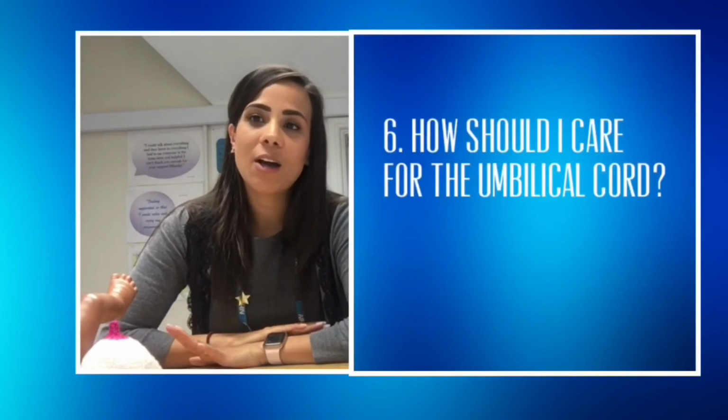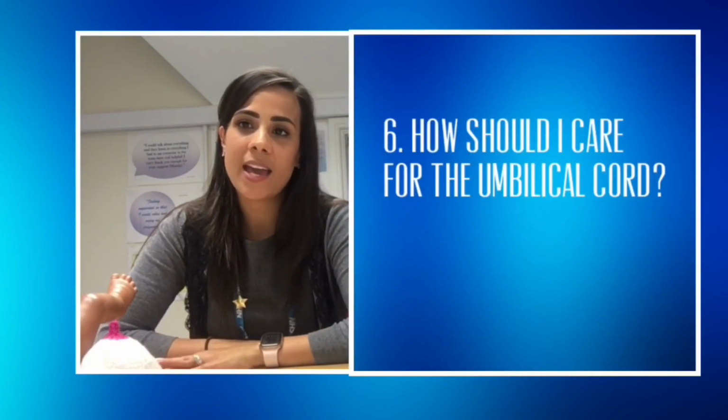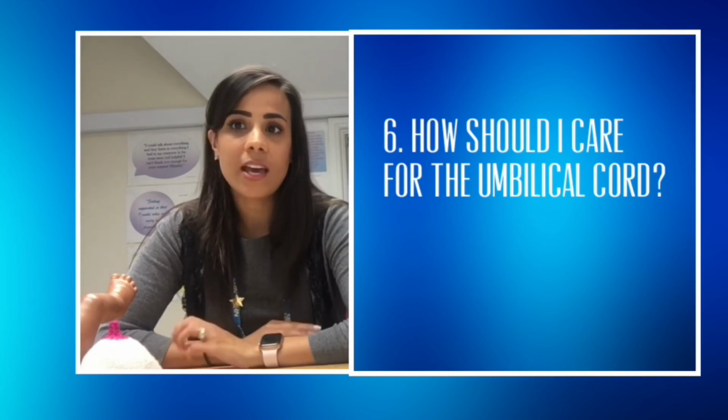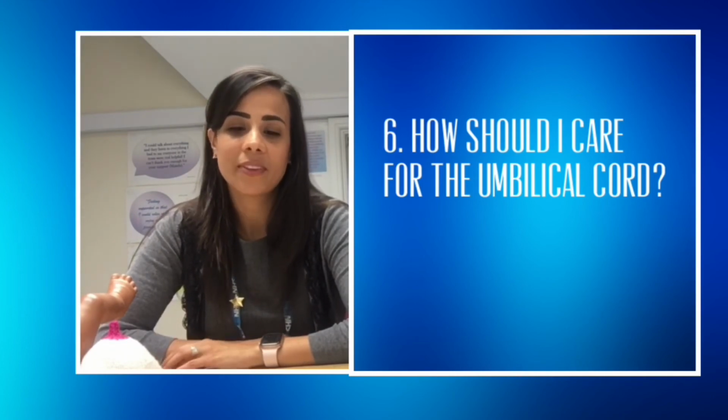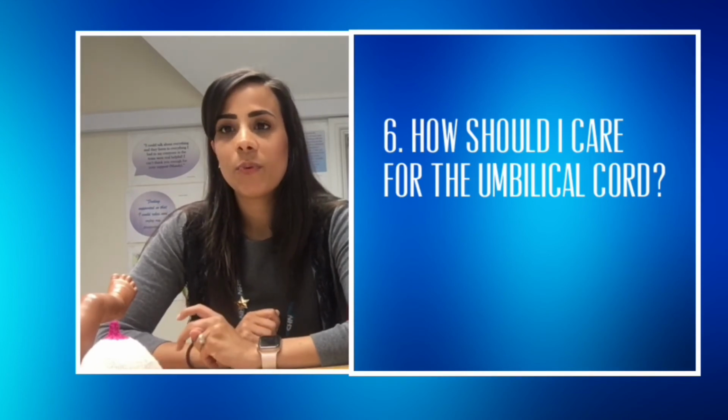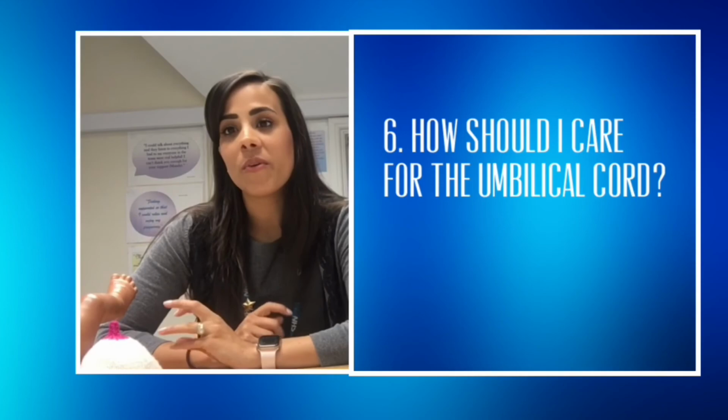Question 6. How should I care for the umbilical cord? A, clean it with soap and water. B, leave it alone, it might hurt the baby. C, fold the nappy down, clean it with cold boiled water and cotton wool if it becomes sticky.